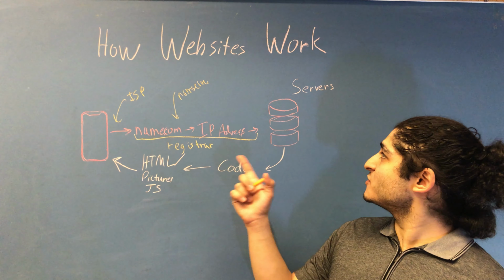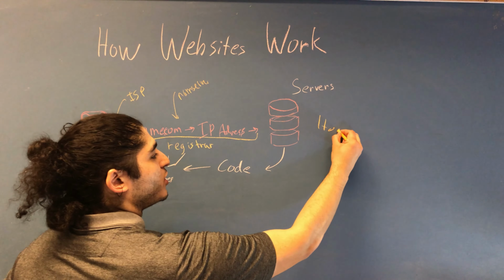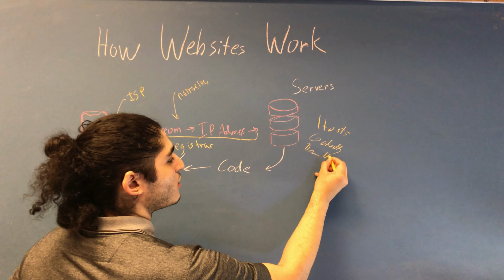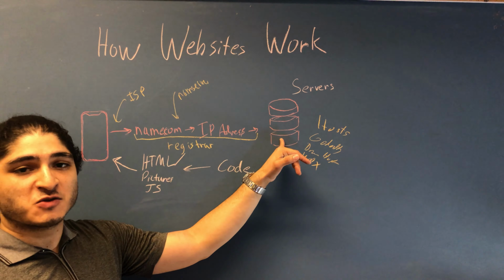Now, domain registrars are separate from servers. So the server is the actual host. That's the data server that you're paying for. So some common hosts in the US are GoDaddy. You may have heard that name before, or DreamHost. I love using WPX host. So there's tons of hosts out there. And what they do is maintain the server space.